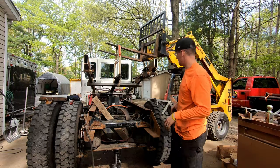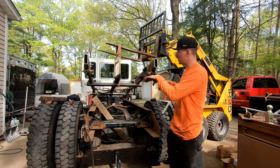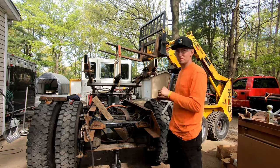Do not try this at home. I am going to be working underneath this. It's probably not the safest thing to do, but I just got to take measurements and I can put this back down. Once I get my measurements, I'll be good.